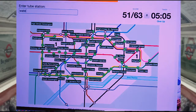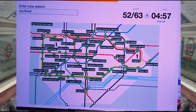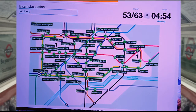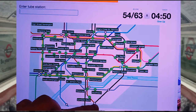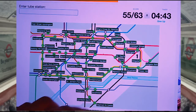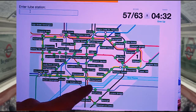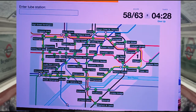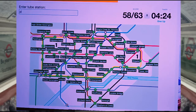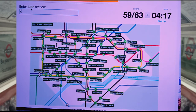Right, let's go down here. That's Waterloo. Almost forgot south of the river there. That's a bit sad. Waterloo, Southwark. Lambeth North. Elephant and Castle. Should know that one. Is that Borough? Yeah. And that's London Bridge. There. Okay. So, Chancery Lane. I knew I'd get it eventually. Pimlico. Yeah. Stockwell, surely. No. Vauxhall. Almost forgot about Vauxhall there.